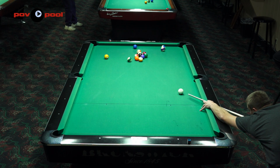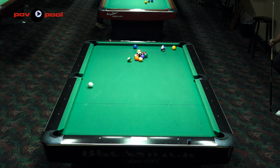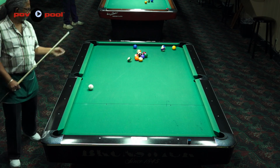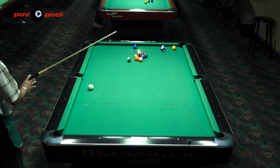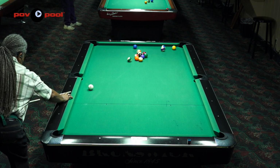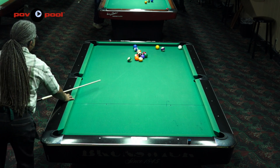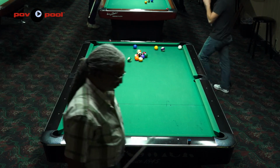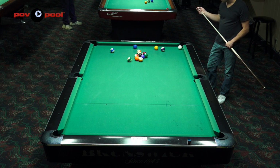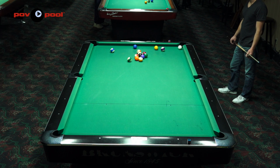So, as I understand it, there are some new audience members watching who may not be so familiar with the game of one pocket. That's the game we're playing right now, one pocket. And basically, you have to get all your balls in one pocket. Charlie Pinkett is trying to get his balls in the bottom right-hand pocket, and Kevin, the opposite left-hand pocket.